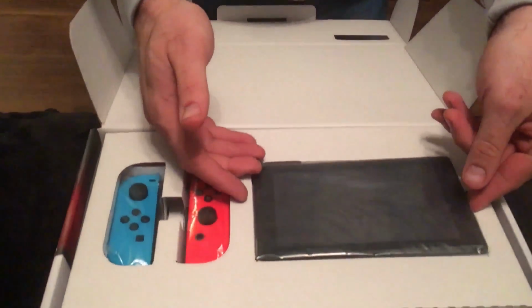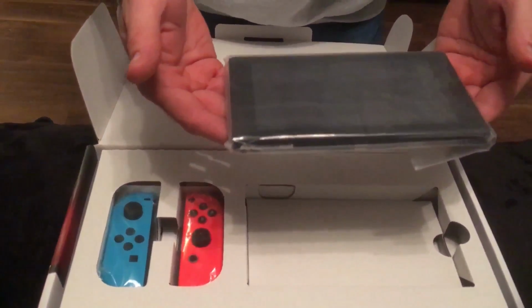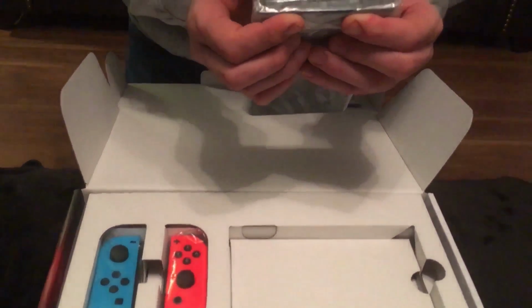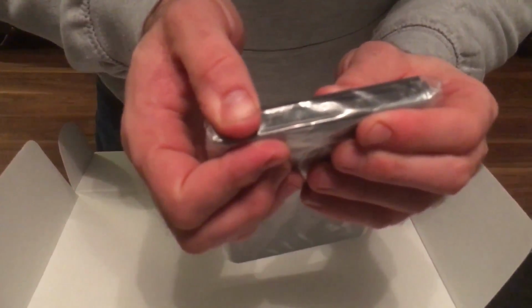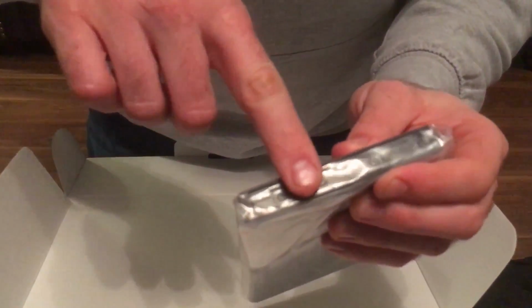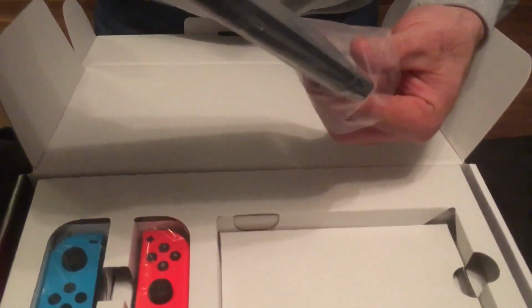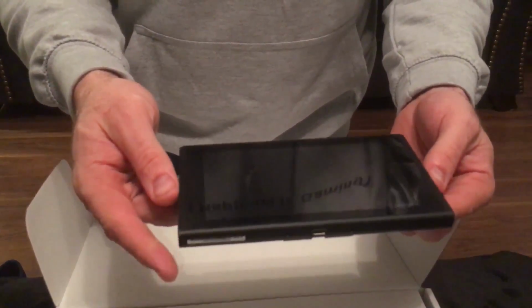We'll pull out the console, shall we? And whip it out, feel the weight. You ready? So it is quite thick actually. It's a wee bit thicker than expected. It's pretty light though, I have to say. There's thickness, I might compare it to my size 10 shoe again. It's about the thickness of a fingernail probably. Compared to an iPad or something, it's definitely twice as thick. It looks really nice.